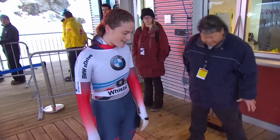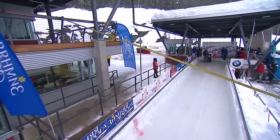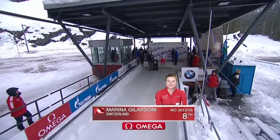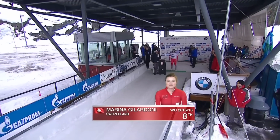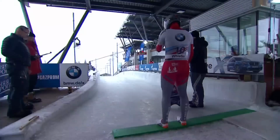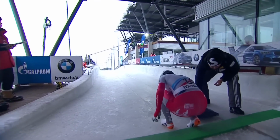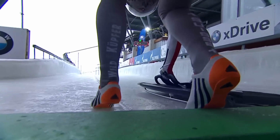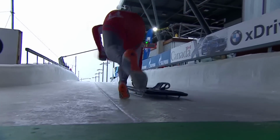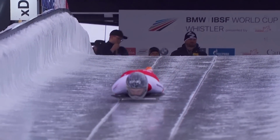Well, our fastest 2 starters, Laura Dees and Jane Channel, currently lying 6th and 5th. But here is another girl who's going to put the start record under really heavy pressure. Marina Giardoni. She was 21st, missed the cut in her only World Cup race here. That was in December 2012. But she came here and raced in bobsled as well as a brakewoman. She was 14th with Fabienne Meyer, 2 times a junior bobsled brakewoman world champion. 4:85, the start record right now.